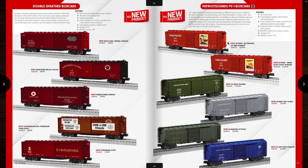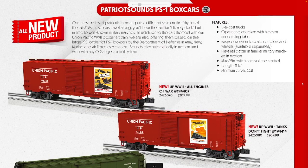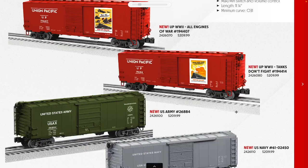And then we also get some PS1 box cars, 2 of which caught my eye instantly when I did a quick run through. And they are the pair of UP World War II styled box cars. Both of which are right at $210. Yikes. Which, that might actually be a typo. Let me look down for a sec.